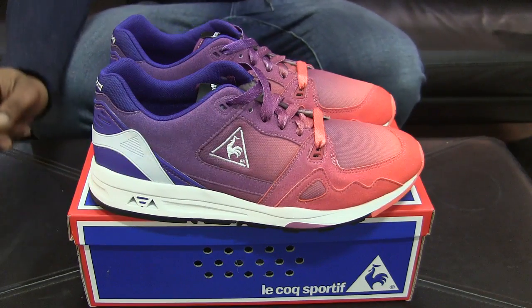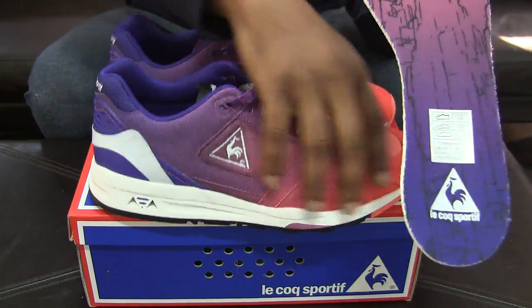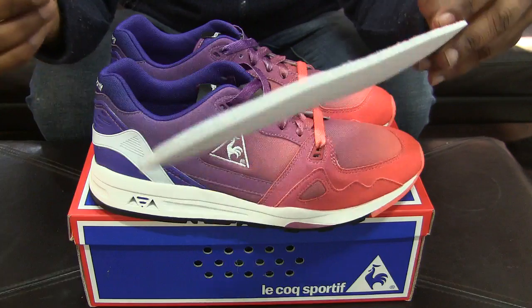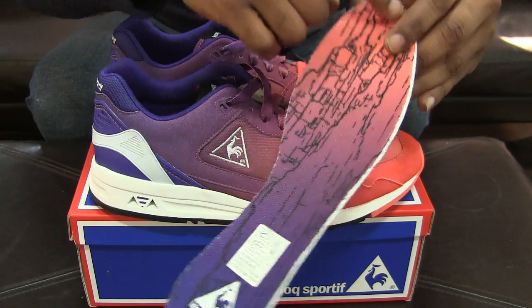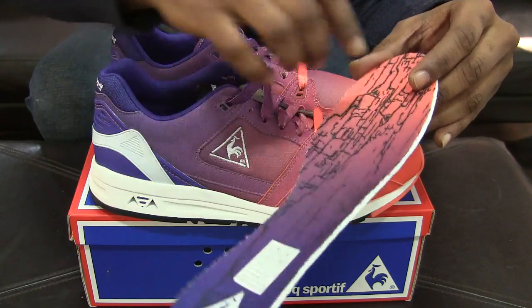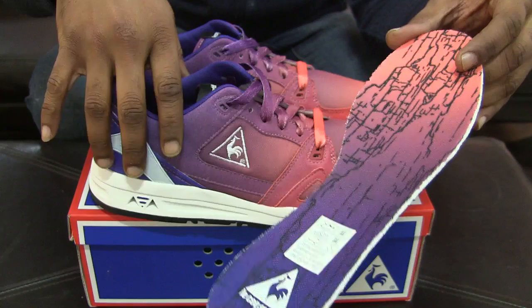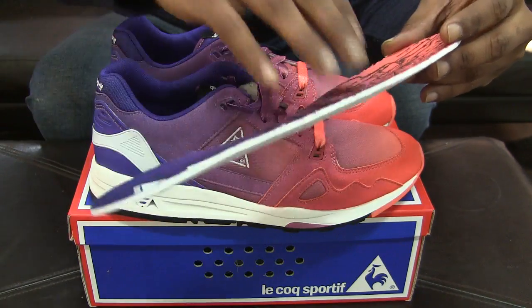And I had actually taken out one of the insoles from an earlier take, and the gradient that they're representing on the upper of the shoe and in the laces, you can also find on the insole as well, starting again from that really light coral color, not really salmon, definitely more coral, extending down. Again, the same exact gradient, guys, that you find on the upper of the shoe and the laces, you're going to find on the insole.